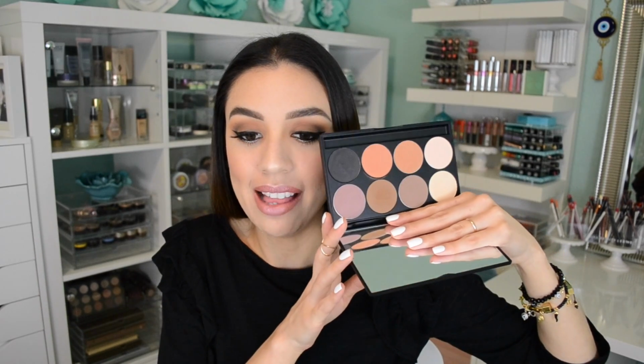It smells so good. Now let's move on to makeup, the reason that you guys watch this channel. Let's talk a little bit about this palette from Gorgeous Cosmetics. You saw me lose my panties over it, basically, when I talked about my collection of matte eyeshadow palettes. This is one of my absolute favorites.